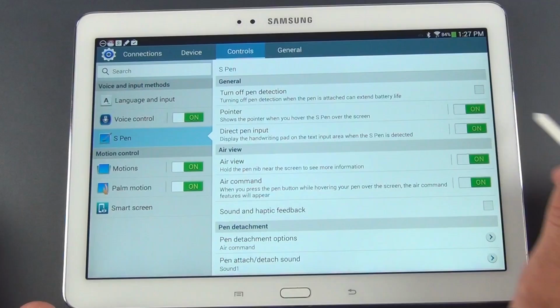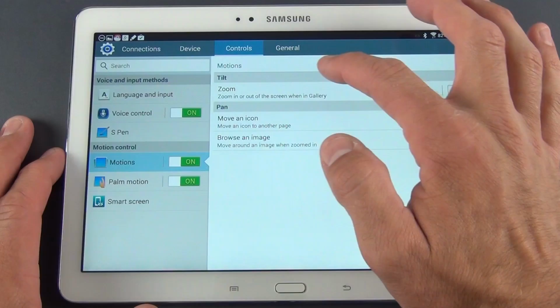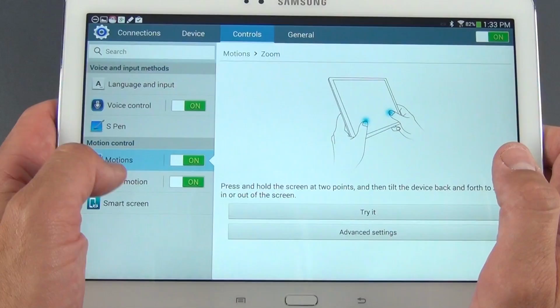You also have direct pen input. That's the option to hover your cursor or your pen over a text input box to bring up a handwritten text input option. Now under motion control, we have a few things we can demonstrate here. So for example, if you're in the photo gallery and you have an image you want to zoom in and out on, basically you just hold your two fingers here on the image and pitch the device up and down. It's not terribly useful. Of course, you can do the same thing with a pinch to zoom gesture.